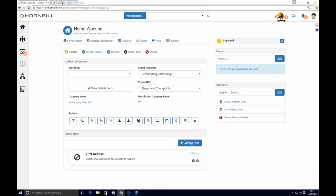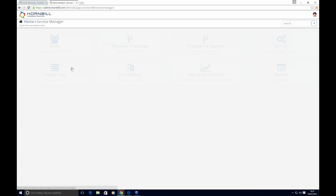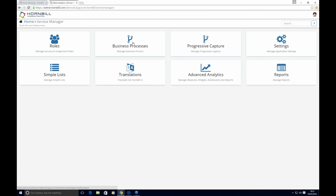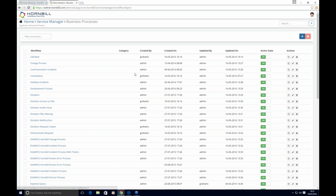So I'll just switch very quickly to our admin tool, and we can see here that when I'm looking at Service Manager, one of the apps that's on our platform, we have the option to come in and configure the business processes. Now we do ship with out-of-the-box incident, known error, problem processes, etc., change processes, but we give you the ability for you to come in and either edit those or create your own.